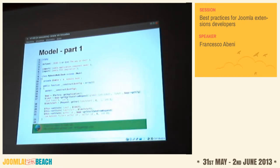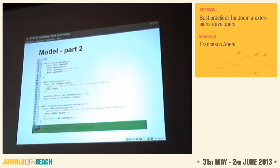When I construct the model, I try to set the filters at the start, like limit start and author ID, any kind of filter. So I have them throughout the code without the need to call JRequest or any other kind of input again. There are a few other methods.